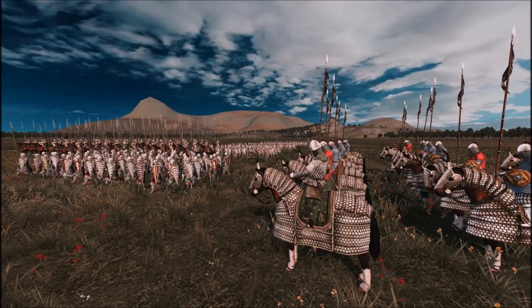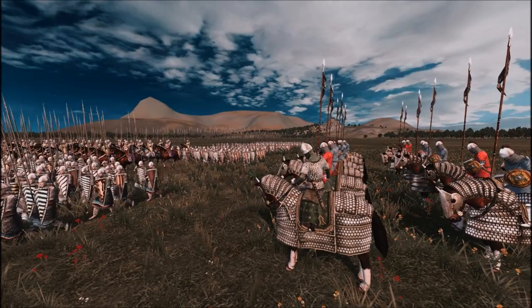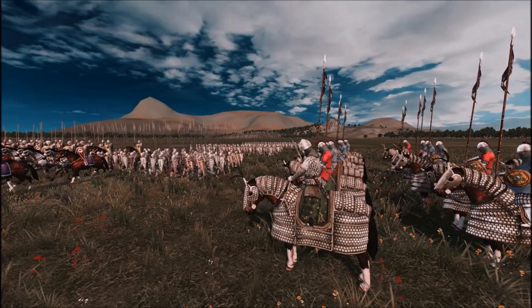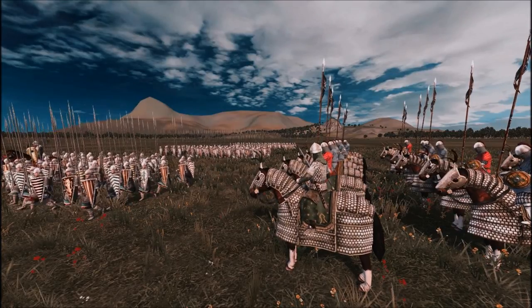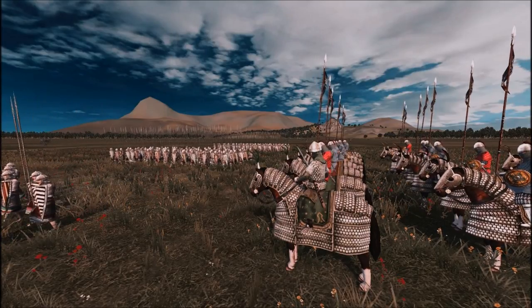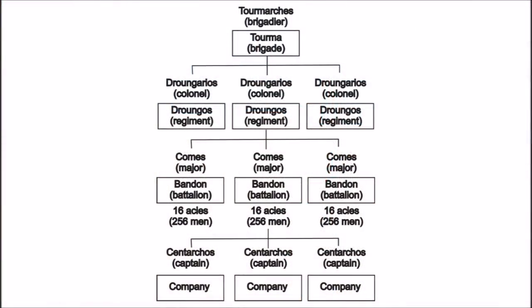4.9. Drungarius, that is, colonel, is the commander of a subdivision of that part of the army that is under the command of the turmarches, that is, a turmal brigade that consists of 3 regiments. The subdivision, called drungus, the regiment, is in turn divided into battalions, each under the command of an officer called comes. 4.10. Comes, then, is the commander of a single battalion, also called a bandon. Bandon is the Latin word for flag. 4.11.